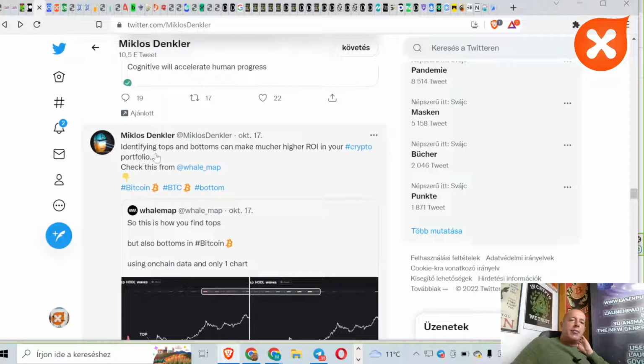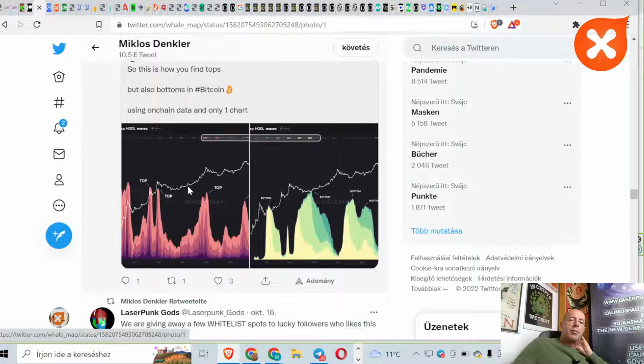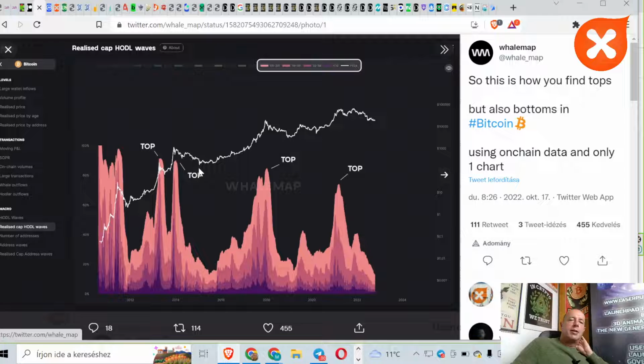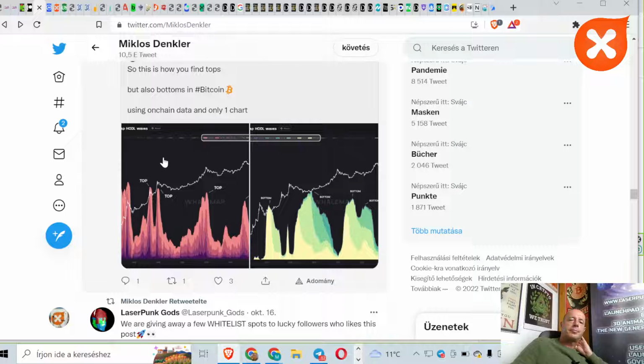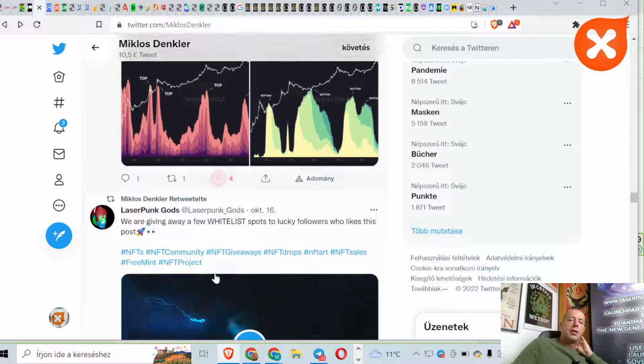Yes, identifying tops and bottoms can make much higher ROI in your crypto portfolio. Check this from the whale map, and you see these are the tops, and realized cap HODL waves, and these are the bottoms.